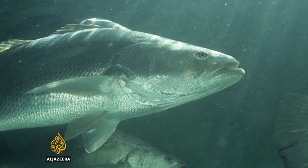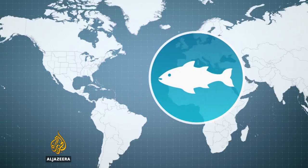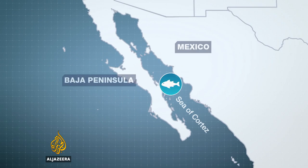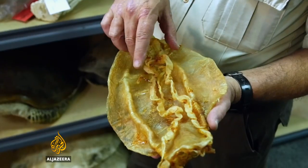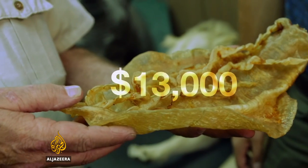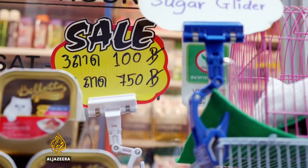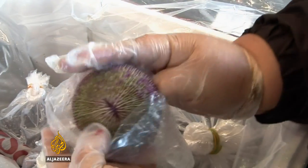It is so critically endangered, and it can only be found in one place in the entire world, the middle of the Sea of Cortez. It is now being illegally harvested for its bladders. Since they're touted as an aphrodisiac in Asian cultures, each bladder can sell for up to $15,000 on the black market. That promise of big profits from illegal wildlife sales motivates sellers to get creative.